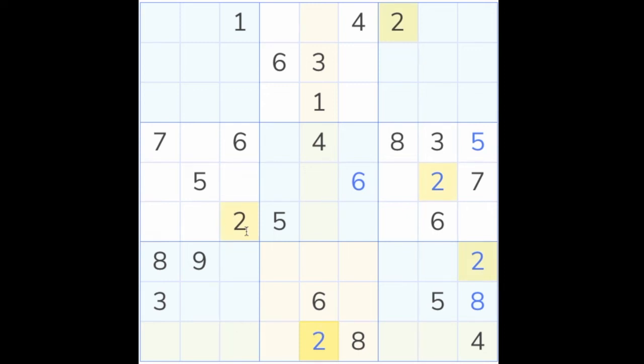And now, of course, this we can see quite easily, since it's lit up in yellow, this 2 blocking across here, this 2 blocking down here, give us another 2 there. I think that's as far as we can go in placing candidate 2s.